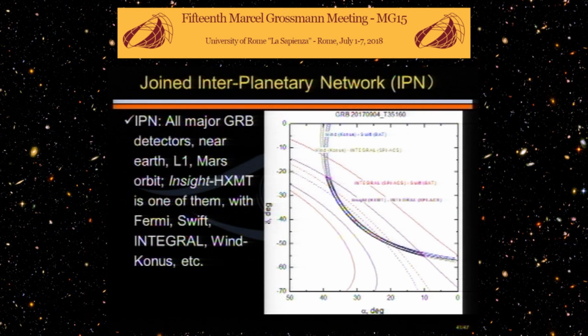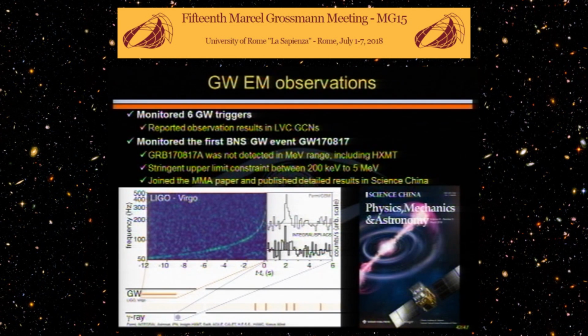Of course, we also join the IPN, the Interplanetary Network, to localize the GRB incident directions according to the different arrival times because of the different distances of the detectors. We can also do that. For GWM observations, we contribute quite a lot as well. We monitored at least 6 GW triggers, for this famous double neutron star merger event.